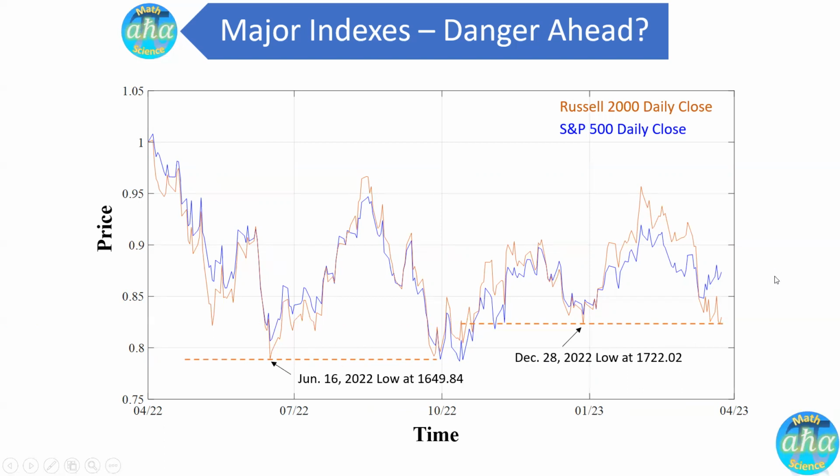We actually argue for the opposite, especially given the signal that appeared just 2 days ago on March 23rd. Actually, the Russell 2000 just closed below the December 2022 low. Just 2 days ago on March 23rd, it closed below the December 28th low. That's not a good thing. That is really kind of a warning sign, because it tells us that the weak index, which is the Russell 2000, has already broken down from the previous low.